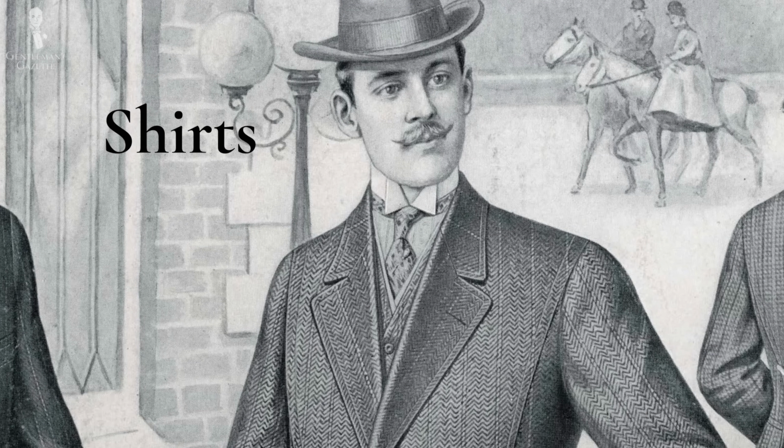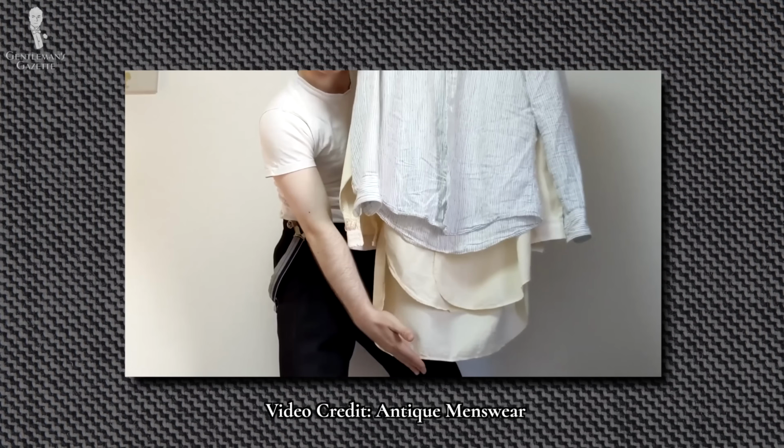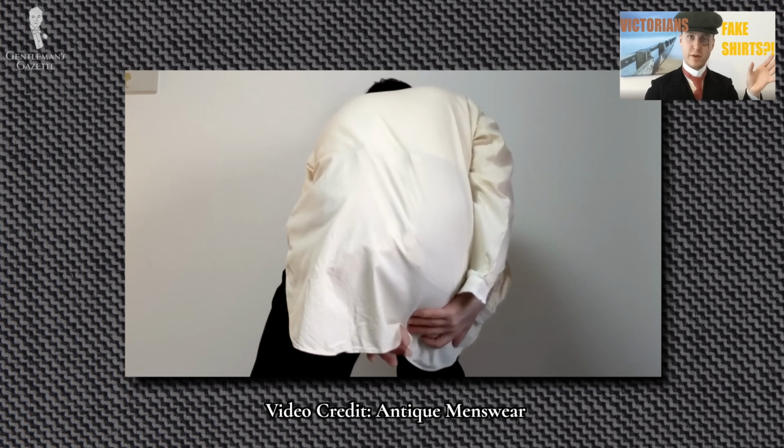In terms of clothing, the dress shirts men wore during the Edwardian era were very different from the ones we wear today. First of all, shirts were much longer, folding between and around the legs, thus preventing the shirt from coming untucked. If you want to see what it looks like, check out the video from Antique Menswear.